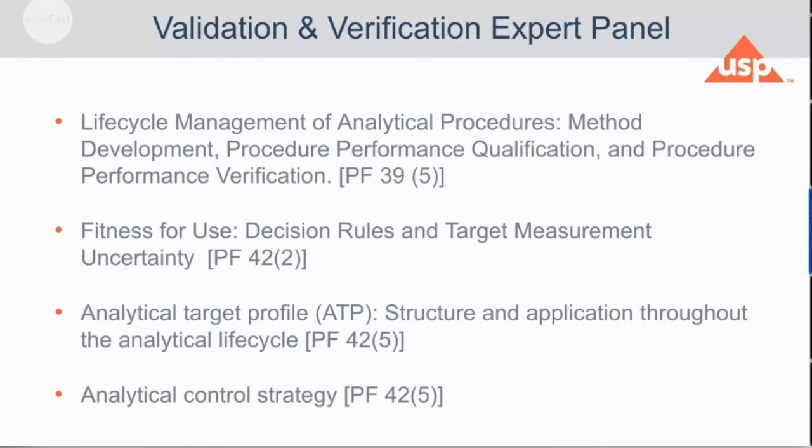The first one was published in PF 39.5 and represents a philosophical umbrella document that presents the most important elements of the life cycle approach. Then the other three go more in depth into those individual elements. We have in 42.2, fitness for use, decision rules, and target measurement uncertainty. In 42.5, analytical target profile, structure and application through the analytical lifecycle. And finally, analytical control strategy in PF 42.5. All these documents are available to the public, so please feel free to go to Pharmacopeial Forum and read them.